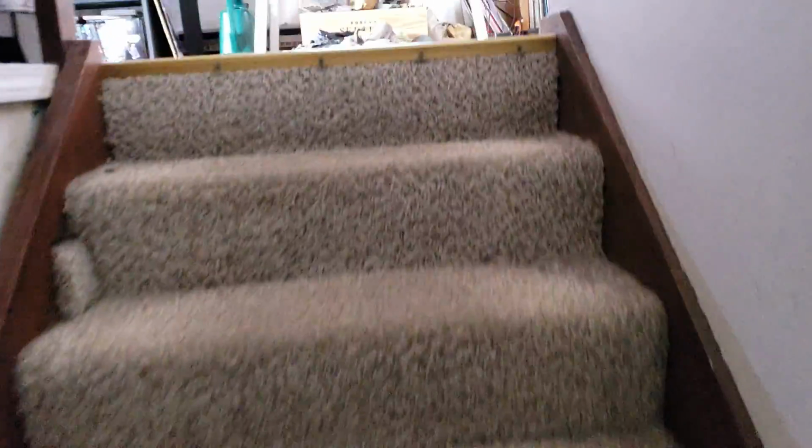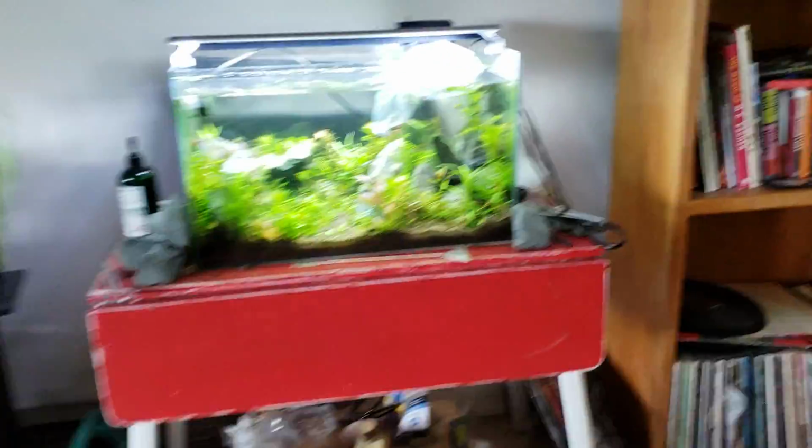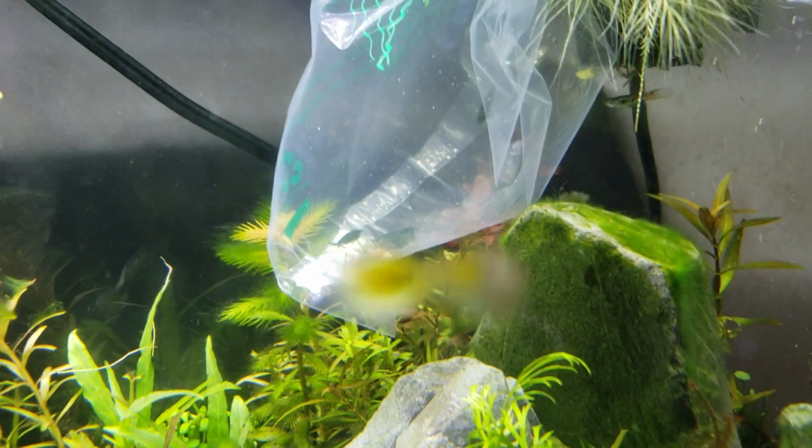But let's go back upstairs and see if, in this short time that I've been chatting with you guys, the other stuff has colored up a little bit, and we'll take a look at that. And I'm excited to take a look at this. So yeah, the shrimp have already kind of colored up a bit.